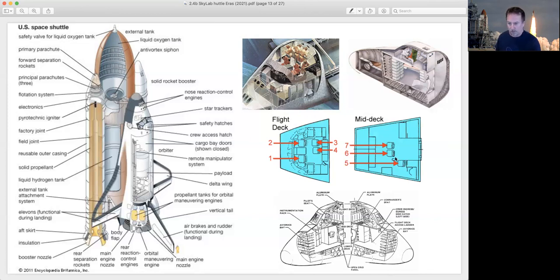Well, I think they've gotten to the point where here they are, the three. Second guessing myself again. So here's the flight deck at the top. You can see the windows here. The two pilots, the commander and pilot, can sit here and look out the windows. Then you have your two upstairs passengers, usually what they would call a mission specialist. And then if you had additional people, they would be in the mid deck, and then the two here and one there. So up to seven on the crew.